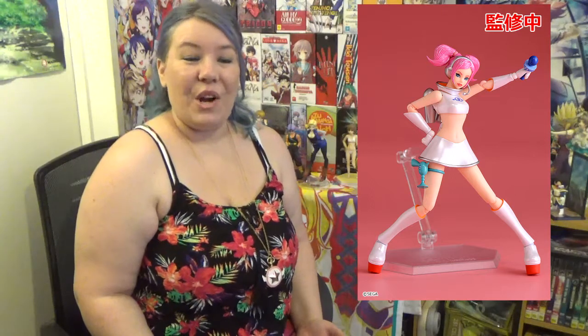And lastly, to finish us up, is something that's not really anime, but I wanted to talk about it anyways, is Ulala from Space Channel 5. You know, the rhythm game that was back on the PlayStation 2. Yep, she is getting a Figma. She looks pretty cool, and I think it's so funny that she's actually getting a Figma.